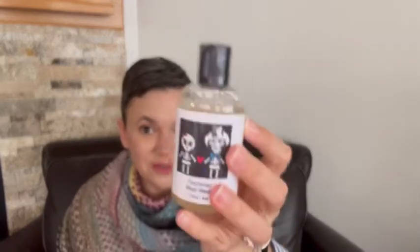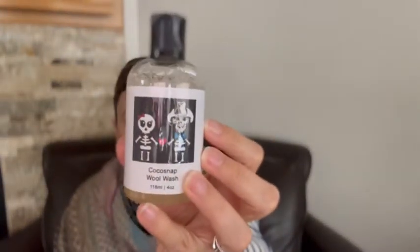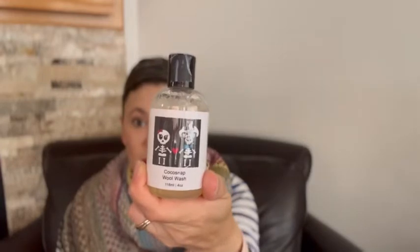Okay, and then also from Ginger Snap, I picked up a bottle of her sort of house blend wool wash. This is called Cocoa Snap. It has a coconut and lime scent, and I'm looking forward to using this too. I've been saving it. But this she makes herself, and she has a couple of different flavors. So I'm looking forward to giving this a try, because I use a fair amount of wool wash.